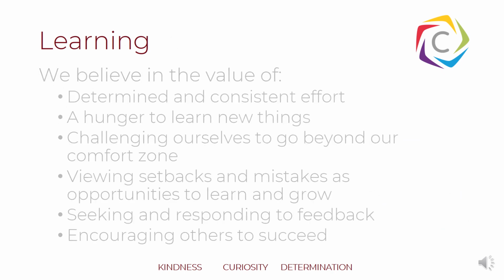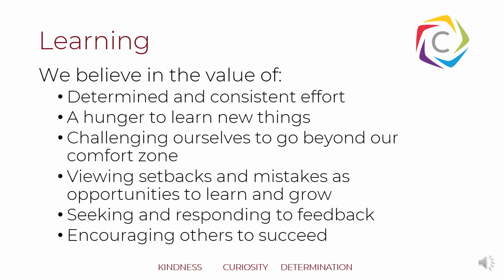And finally, of course, we're here to learn. That's the most important reason why we're here at Churchill Academy in Sixth Form. We want you to learn as much as possible, to make as much progress as you can. And that means making the most of every single minute of every single hour of every single day that you're here at school. So those values include the belief in the value of determined and consistent effort.